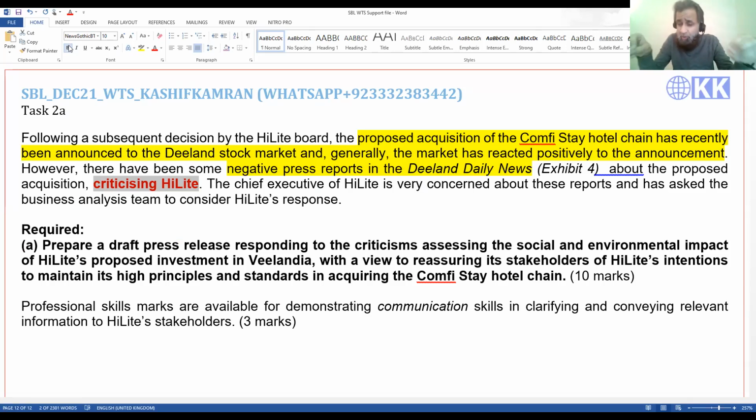And no company or no shareholder would like a bad reputation of a company. If there is any negative press, the negative press will affect the image of the company. The chief executive of Highlight is very concerned about this, and he should be, because it is bringing a bad image to the Highlight Hotel. So he's very concerned about these reports and has asked the business analysis team to consider the Highlight response. So you need to consider what should be the Highlight response to the criticism.